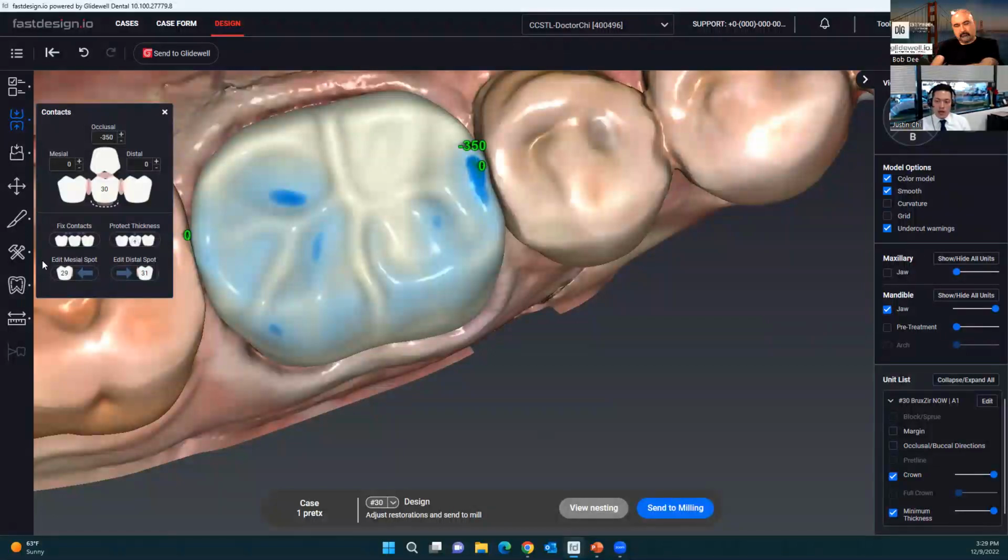We, of course, provide recommended values. And these are my recommended values for Bruxer restorations. So I like to have it on 0 and 0 and minus 350 on the occlusal. Now you might be wondering, why is it a minus 350 on the occlusal? Would that be too open?